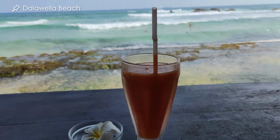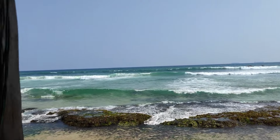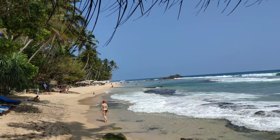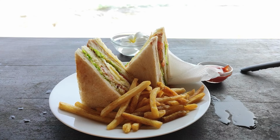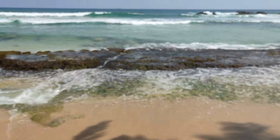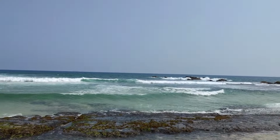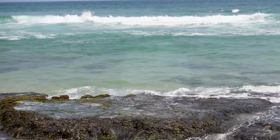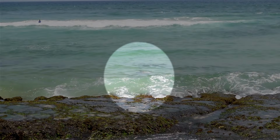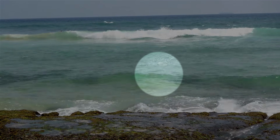Right at Dalawella Beach, you will find many charming places for a drink or a little snack while enjoying the blue waves hitting the sand. We were getting some juices and sandwiches at Ratna restaurant, where you can sit in comfy beach chairs in a chill ambiance. We had no idea about the turtles in the water here, so we were super surprised when we saw them in the waves. It's just amazing to watch the turtles while having lunch or a refreshing drink.